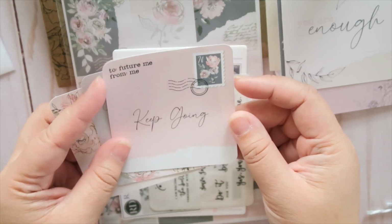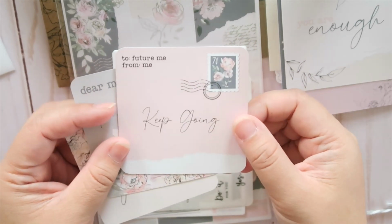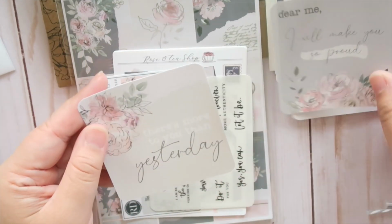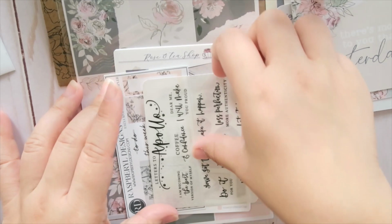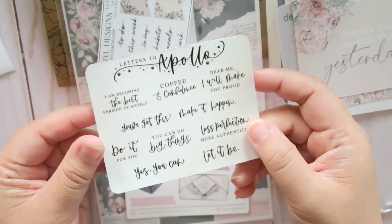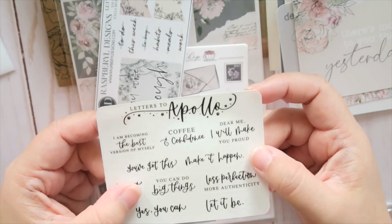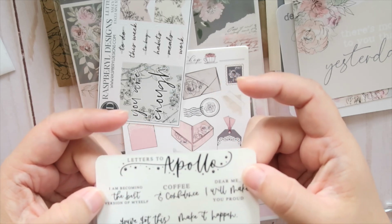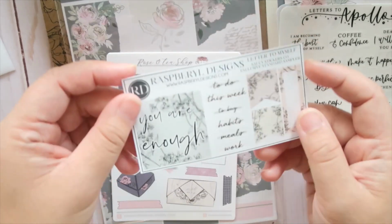Sometimes it's nice to leave these things around, probably in your planner, just to remind you of things that you've accomplished something, you know what I mean? This is from Letters to Apollo. I think you can foil these. I wonder.